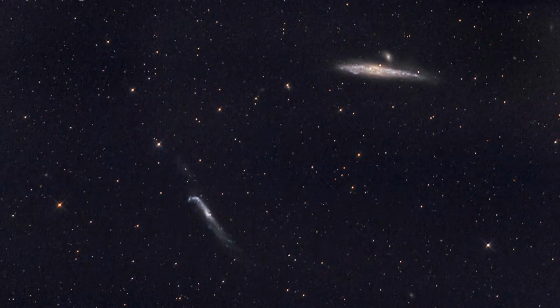Hi, this is Christian Reddy, and I wanted to tell you about a new image that was released by the Hubble Space Telescope. It's of the galaxy NGC 4631.